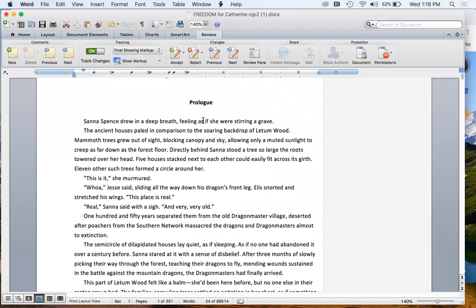To be honest, most of the changes that she's made, I'm not even going to notice. Like, I wouldn't have remembered that I put "she stirred a grave," right? I'm not going to notice that. And I trust her because she's a really good editor. So what I do is then I just read back through this. And if there are details missing that I remembered and I want them back, I just put them back in. If there's something that I feel like is not worded quite right, sometimes I'll go back and check, but for Freedom, I didn't have to do that.